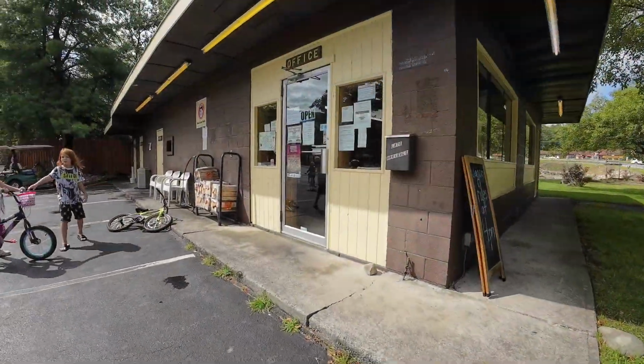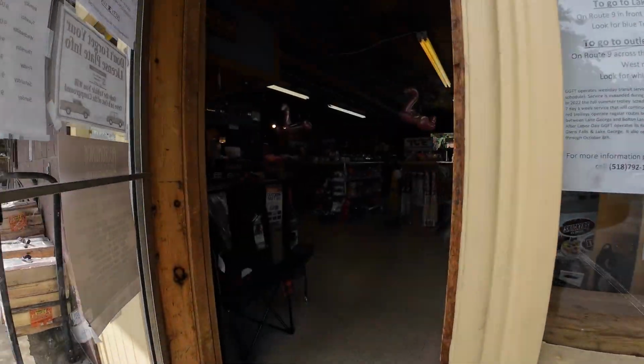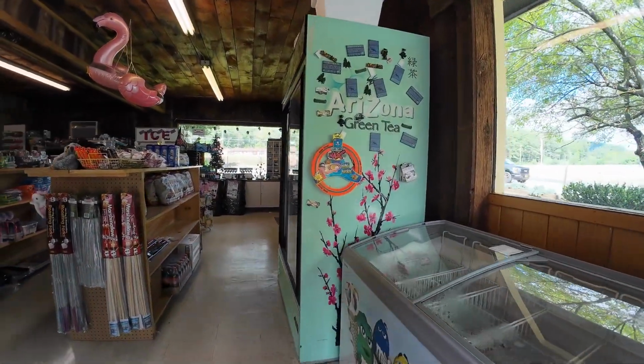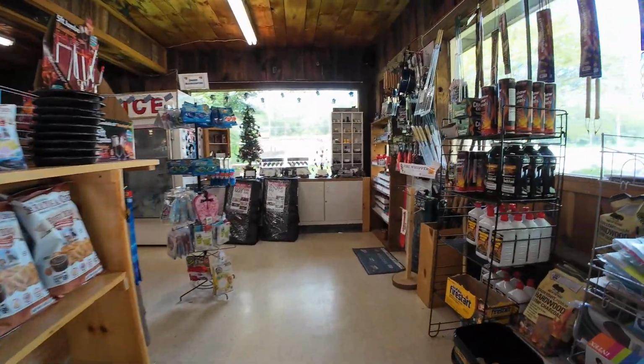The camp store and main office is located at the entrance to the campground and is pretty well stocked with supplies. Wood wasn't cheap, but there was a place just down the street selling it for a little bit cheaper. The store carried most things you might need, and if you couldn't find it there was always the local stores you could hit.